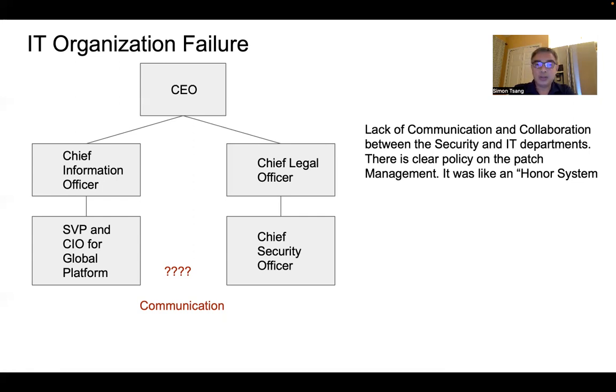They divide the work in a way that security cannot change the configuration. They just go there to change the appliance and the signature, and IT is able to change the infrastructure of the system. The communication is just as-needed or reactive. They do not have very good communication between the two sides. Based on my understanding, this is one of the major root causes of the Equifax data breach. So one of them is organization failure.